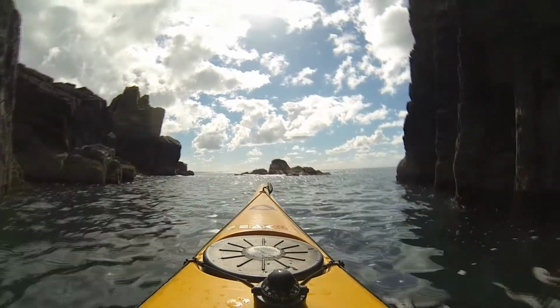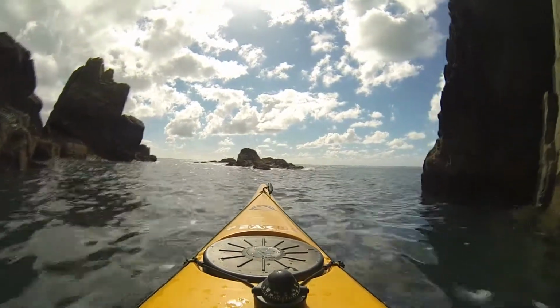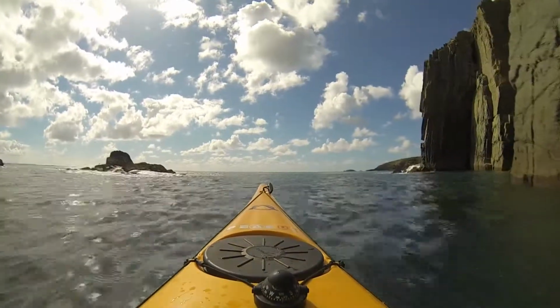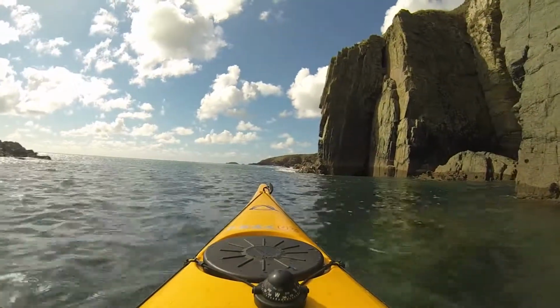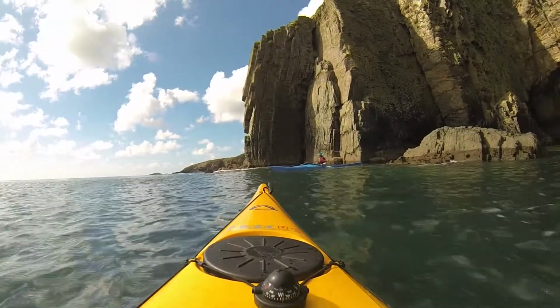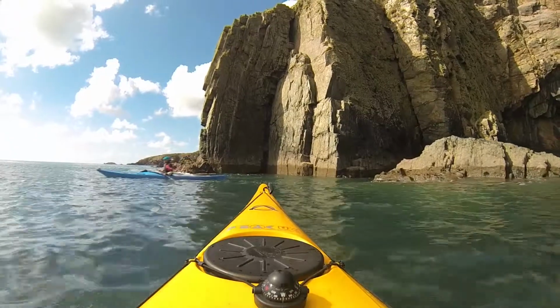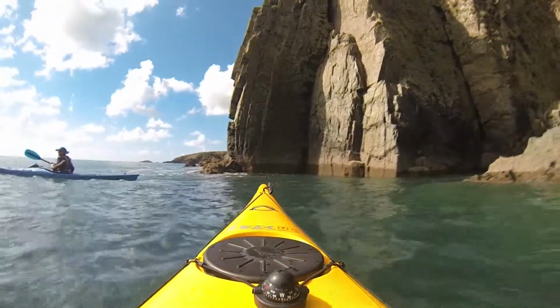Like a cormorant on the rocks up ahead. I'll go around this cliff face to my right, and we should be able to see the main chamber opening out next to us. Here comes Janie. And there it is, the biggest of the caves. Let's go and have a look at those cormorants.